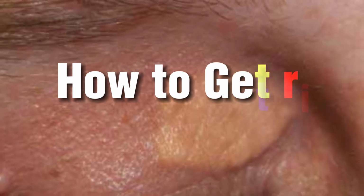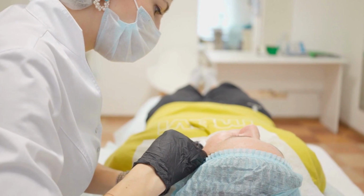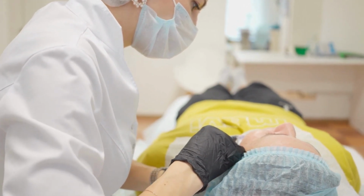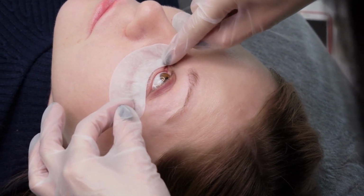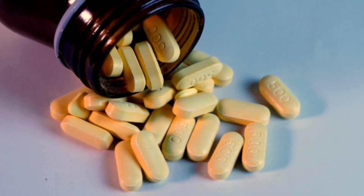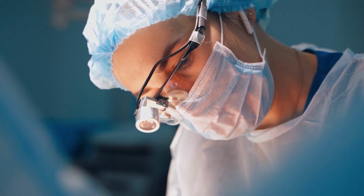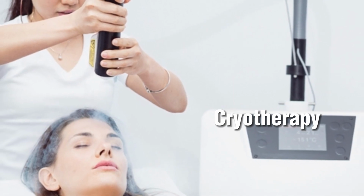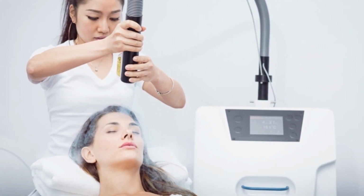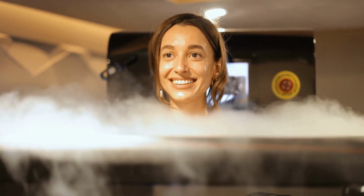Now let's see how can you get rid of them. First, as already said, it's crucially important to get yourself checked with a skin specialist to properly diagnose and find the root cause behind xanthelasma. In many cases, this skin condition can be easily treated with the help of certain medications. In worse cases, these yellow spots can also be removed via surgery. Cryotherapy is another effective way of treatment in which the affected parts are exposed to extreme cold. That makes it easier to remove these fat deposits from the skin.